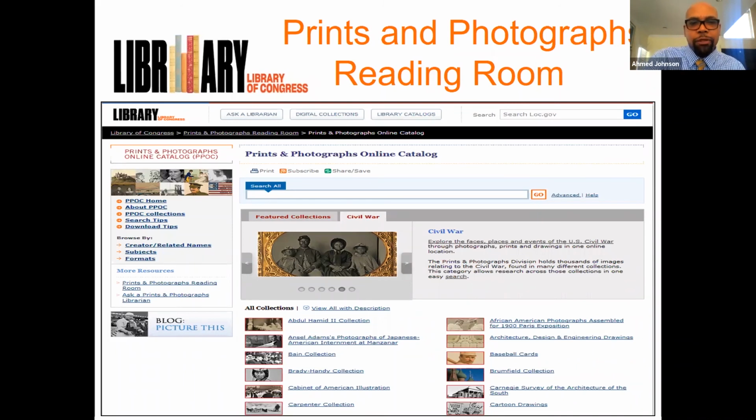If you notice that picture in the middle there, that's the picture of an African-American family, an African-American Civil War soldier. That's the only known picture of a Civil War soldier with his family, an African-American Civil War soldier with his family. So that's why that particular picture is highlighted. But if you look down under the collections, you can see the various collections, and you can select any of these and see what you may find.